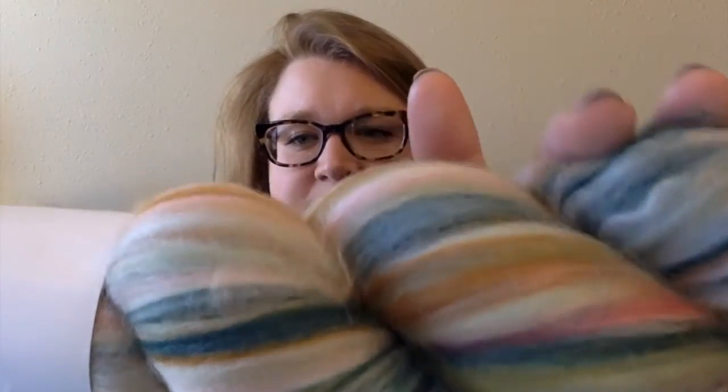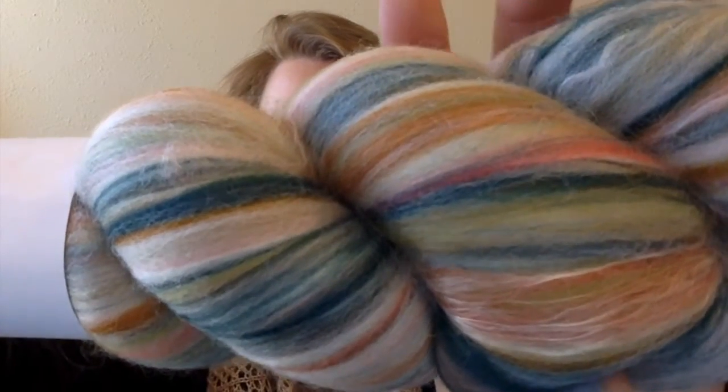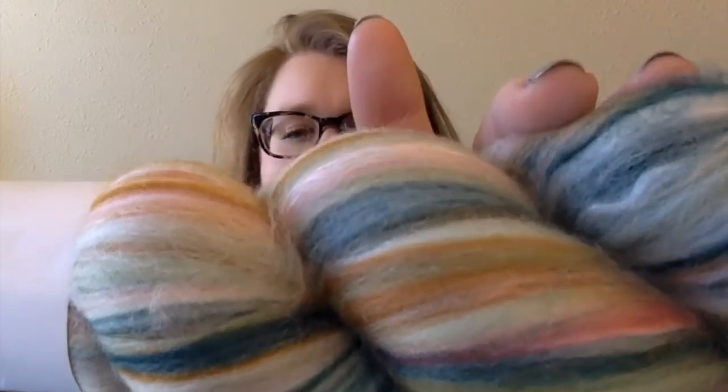First, oh, I can't even believe this. It's so pretty. This is part of her Loom collection. And the colorway is called Awakened Spirit, and it is a merino Polwarth and mulberry silk blend. It's 100 grams. It's so pretty and so soft.